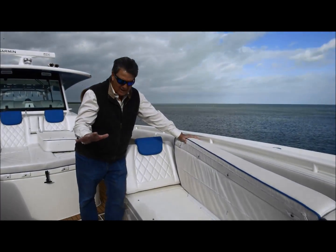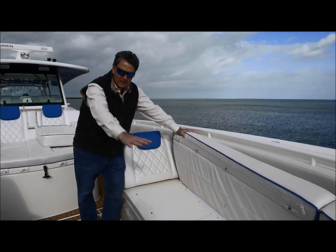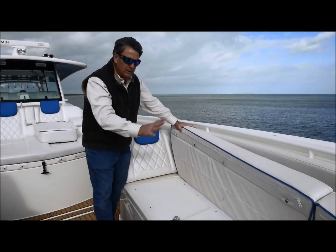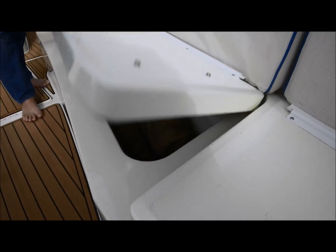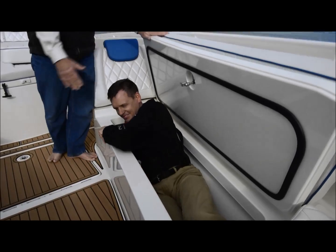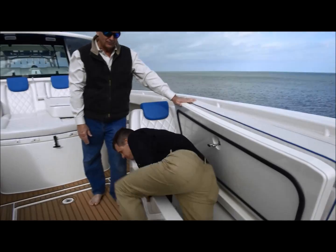Besides the bow table being dual purpose, again, we have fish boxes forward here. The cushions come off. We have a real diamond non-skid. And again, we have fish boxes big enough to hold engineers.